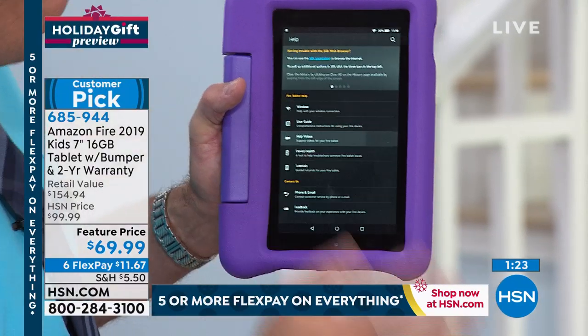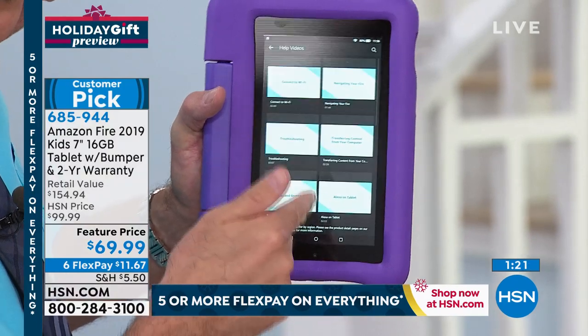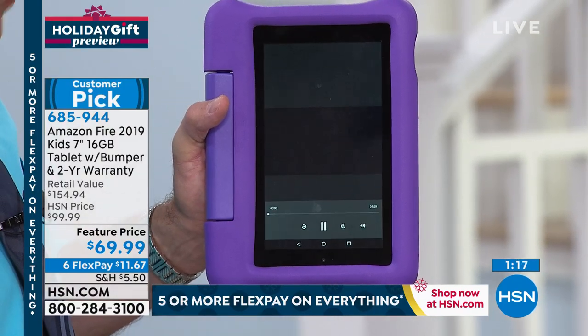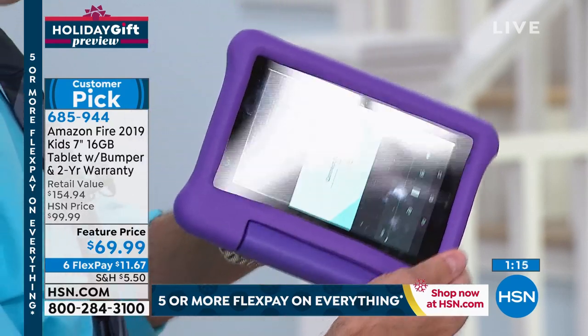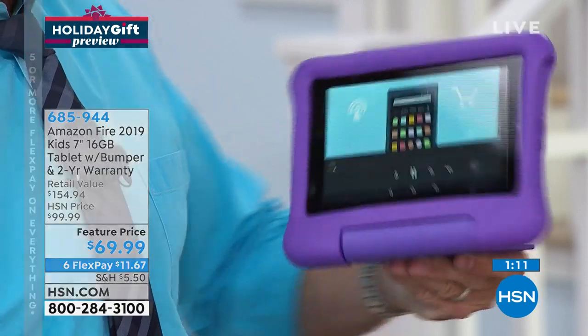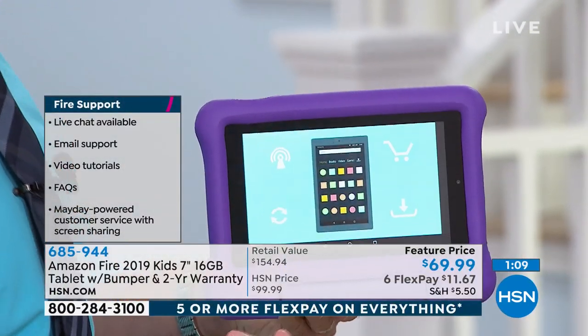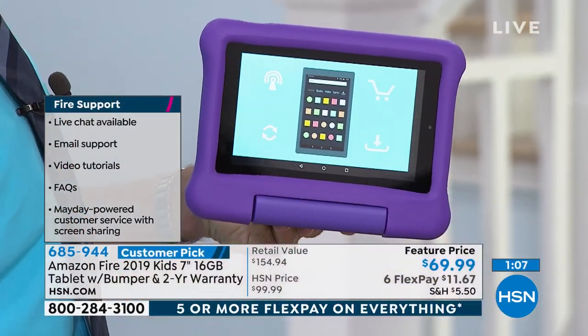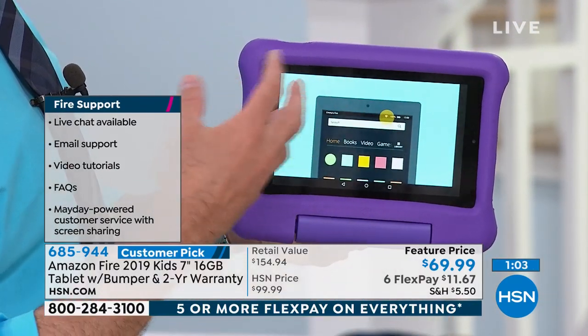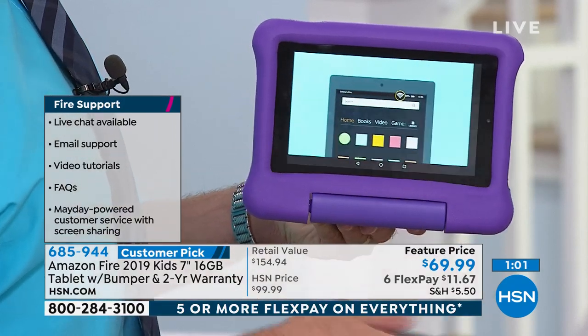I'm gonna go in here. I love these help videos. There's like a dozen different help videos. So maybe you wanna learn how to connect to Wi-Fi. So you go to this little movie, and I'll just put it on its side here again. I love that little kickstand at the bottom. This is a 2-minute video that's gonna walk you through how to connect to Wi-Fi, or how to move items from your old computer to your new tablet, or how to download movies or whatever.